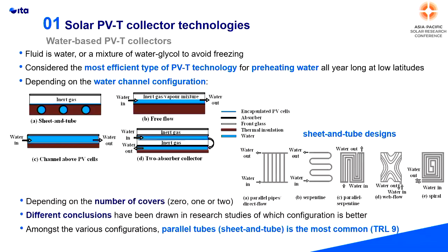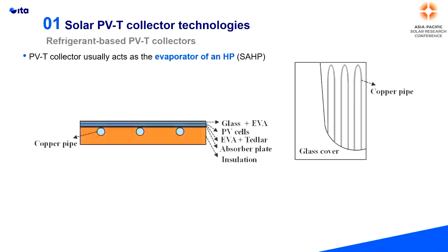They can also be differentiated depending on the number of covers: uncovered, or with 1 or 2 covers. Again, different conclusions have been drawn in the literature, because it depends a lot on the application and the weather conditions. Then we have refrigerant-based PVT, very similar to the previous one, but here the PVT collector acts as the evaporator of the heat pump.